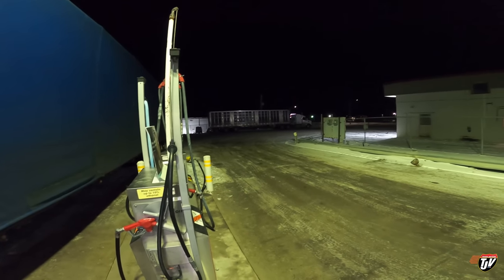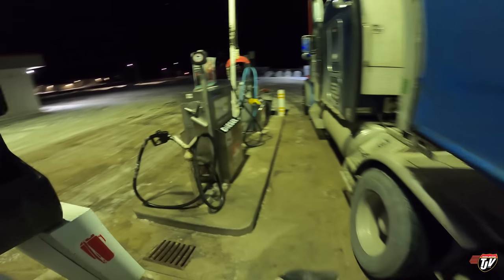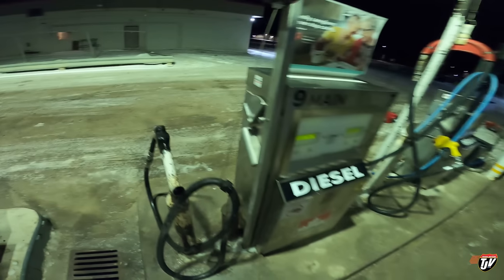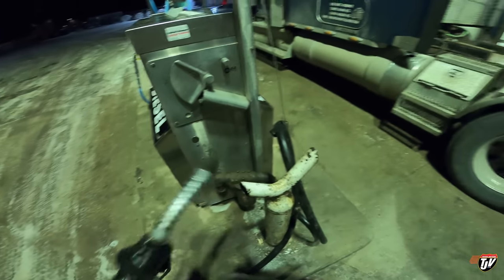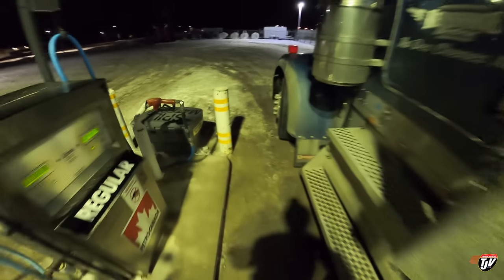You hear that? There's a bunch of bacon over there in that trailer. Okay. Oh, listen to that. Empty. Ooh, that's like hitting the bottom of the tank. Nice.